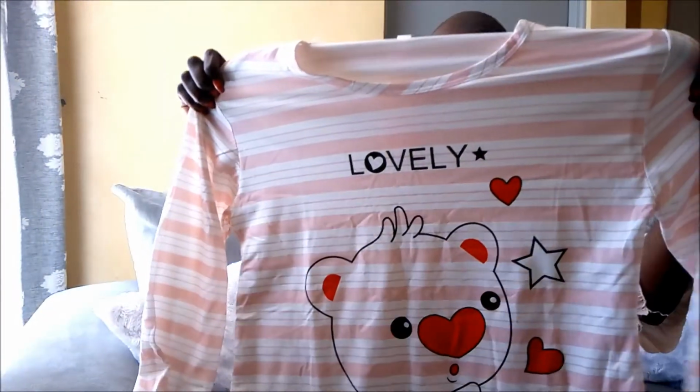I'll start with the light gowns. The first one I got is this one. It is pink in color. I love the material. The material is very smooth and very nice. Even the color is super good. The color, which is pink and white, is super, super good.